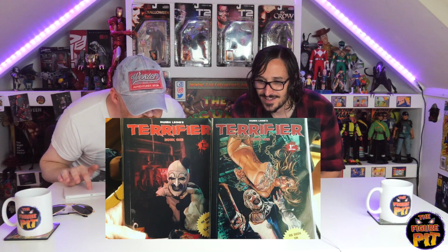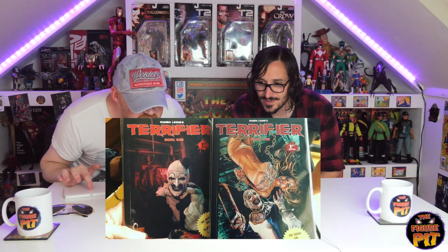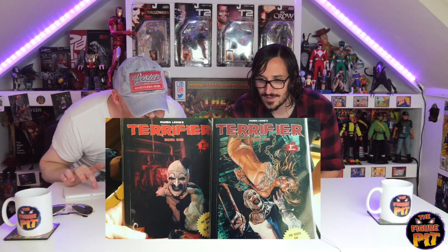There's one original variant cover. That sold out in seconds. I couldn't get the variant. But the official Terrifier shop, I guess it's just terrifier.com. Just type in Terrifier shop and you can grab yourself a comic. It will look nice displayed with the Trick or Treat Studios figure because it's about the same size as a box, a little bit smaller, but just letting you know about that.